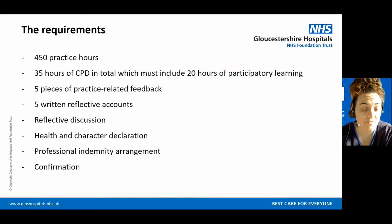So what are the requirements? You'll need to meet a range of different requirements to demonstrate that you're keeping your skills and knowledge up to date. And it's all about maintaining safe and effective practice. And honestly, it's really not as complex as it might seem initially. And I appreciate that this seems quite a daunting list at first, but hopefully we'll break this down to a much more reasonable way of managing it.